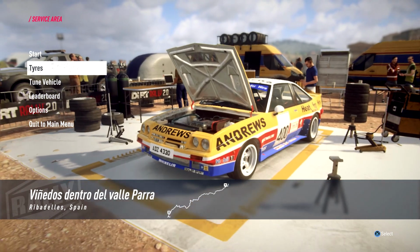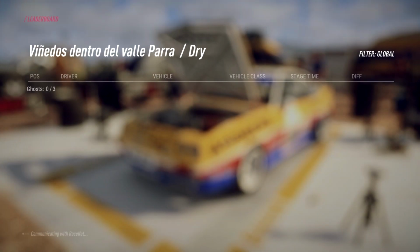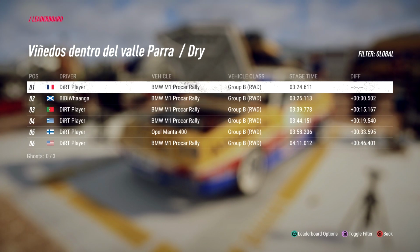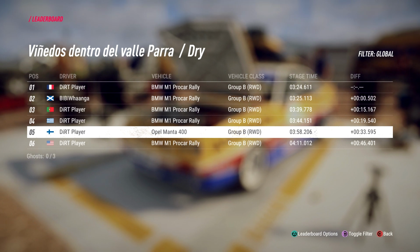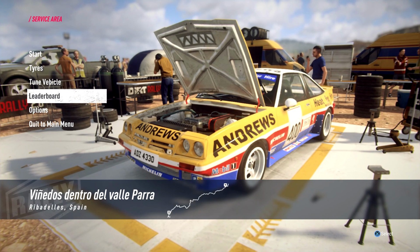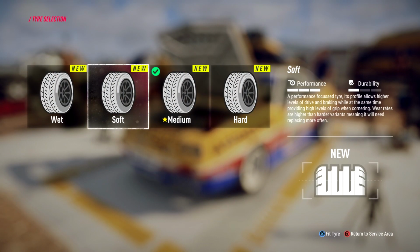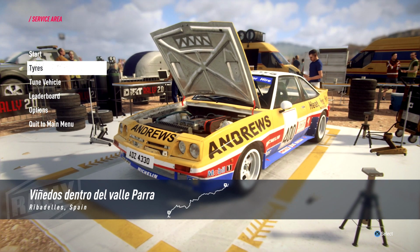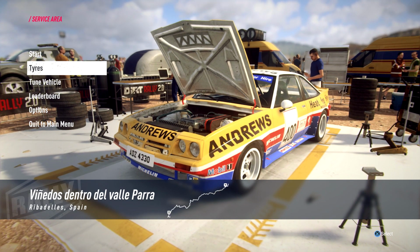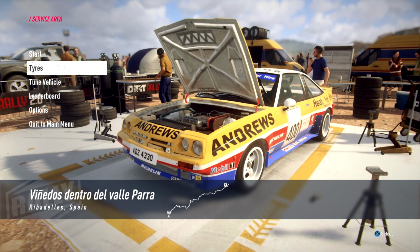But yeah, let's take a look at the actual leaderboards and see what sort of times we've got here. Only 6 drivers and 3:24.6, so maybe we can go on and get an actual top time for once, perhaps, maybe, I don't know, probably not. But if we can beat the current best Opel Manta time of 3:58.2, I'll be relatively happy. So I'm going to go with the soft tyres just to give us the best possible chance we've got. So let's get things started. I'm going to get things set up, and we're going to see what we can do.